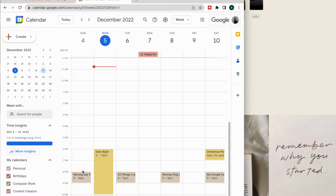So those are things I normally add into my Google Calendar during my monthly reset. If there are things I know are happening, I'll put those in. Or like the Christmas party, I put in, I think, as soon as we got the invitation, just to make sure I knew in advance, okay, this is coming up.